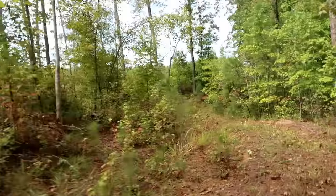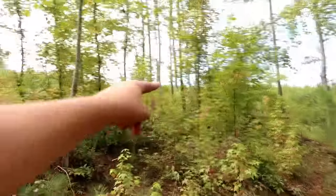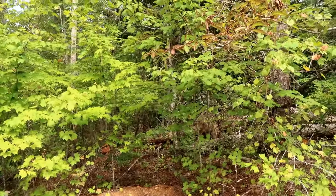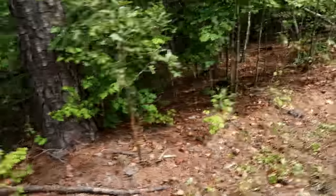Where'd that buck go? I just saw a good buck. This cutover last year was the spot. There he goes, there he goes. Damn, I don't think I got him. I saw his white tail. He was just sitting there. I could kind of tell he was a buck from his body. I was looking for horns, sheds from last year, and I saw him.